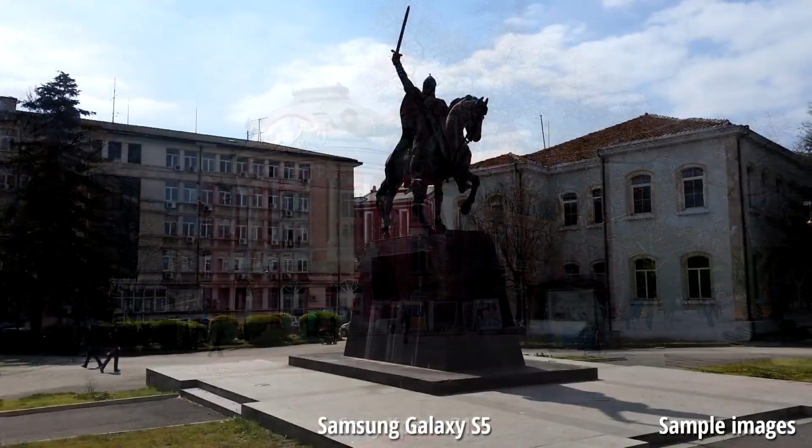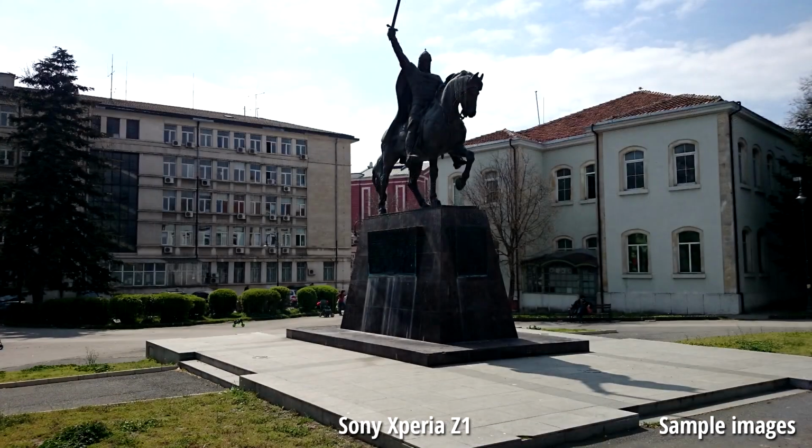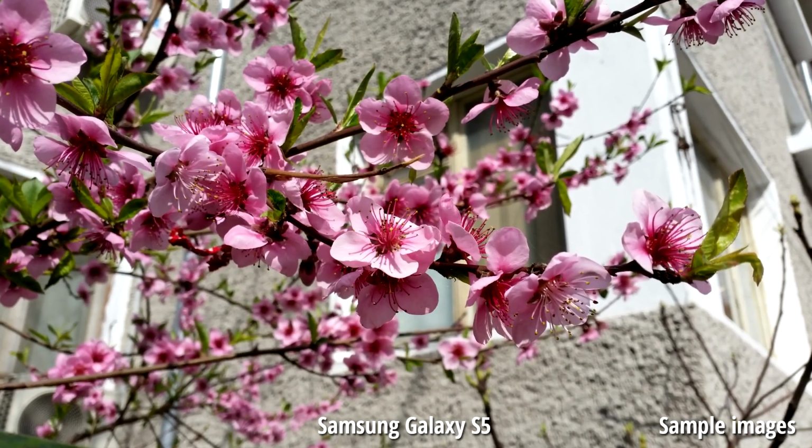The Galaxy S5 pics come out with a tad saturated colors, but color reproduction is generally good on the pleasant side. Noise is an issue with both handsets, but it creeps up especially badly indoors in the case of the Xperia Z1.